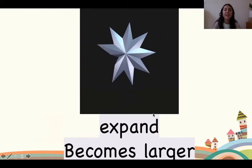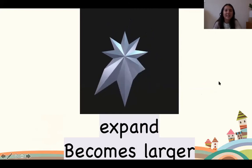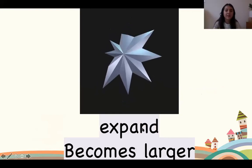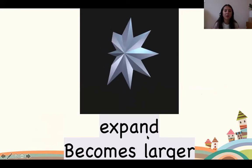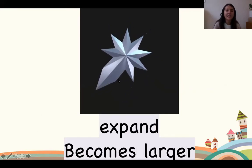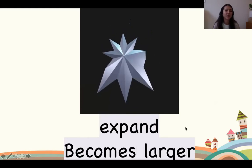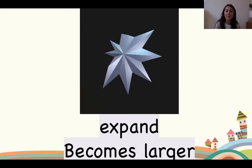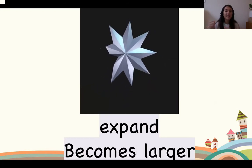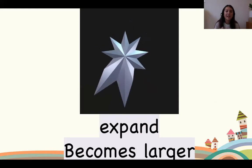Okay. Our next word is expand. Can everyone say expand? Expand. Lovely. So if something expands, it becomes larger. As you can see in this video, this star is continually expanding. It's getting bigger and bigger. Sometimes if we put something in water, it will expand, such as food like rice. When we have dry rice, it's very small. But when we want to cook it, we put it in hot water and it expands.